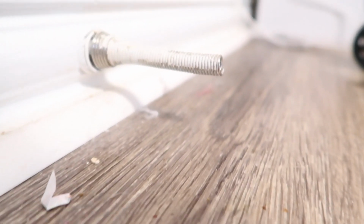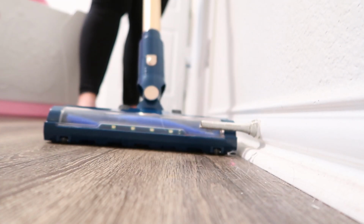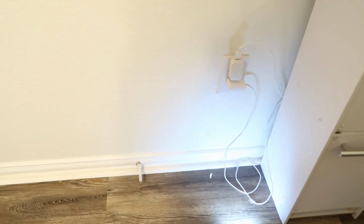When I go under the couch or the corners of the wall, I'm like, oh my goodness. I took it downstairs and it was the same way under the couch in the living room. And I was like, that is so helpful. I've never had LED lights on the front of my vacuum before, and I didn't realize how much it really does help you to see those little things that you might otherwise miss.